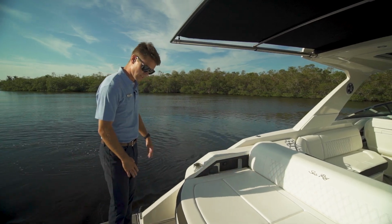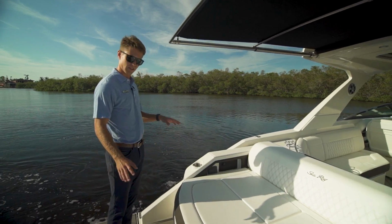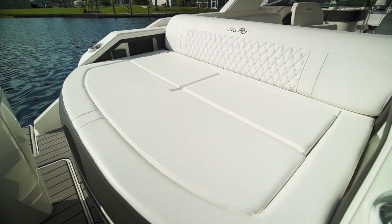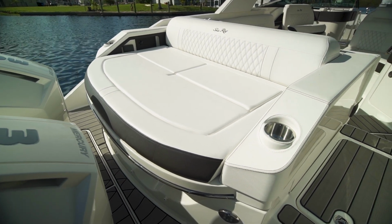Also, the SeaDeck throughout this boat is pretty unique. It's really comfortable on the feet, keeps your feet nice and cool. Big lounge area here on the back. Good spot to hang out and just relax when you're off of North Cap or off of Sanibel Island or just hanging out with some friends.